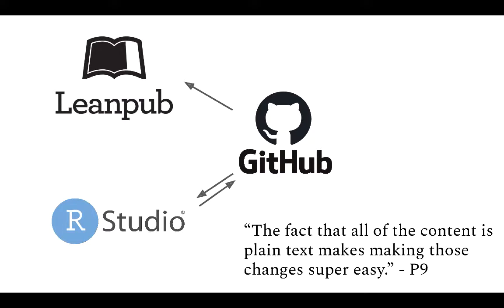So this fit in much better with the CBDS team's regular workflow, where they would write R Markdown documents in RStudio, they would push and pull from GitHub, and in that way the team members could collaborate with each other, and then finally they would upload all those materials onto LeanPub. And as you can see here, P9 says, making the fact that all this content was in plain text made making changes super easy, and it allowed them to adapt pre-existing materials that they had in their lab, explaining data analytic workflows so that they could be used in these courses.